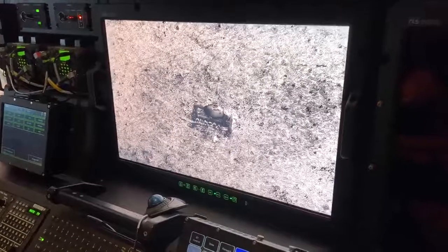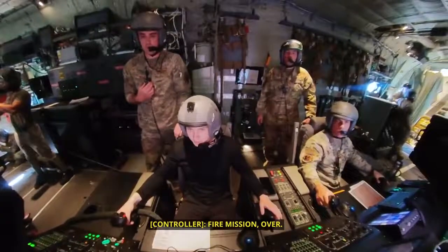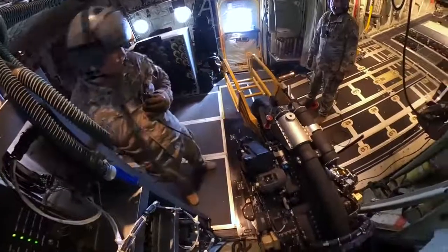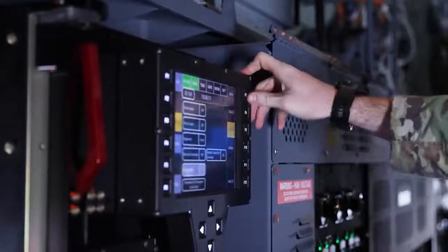This is how things would work in a real-life combat situation with friendly forces on the ground calling in an airstrike. Spectre 61, Lobo 29, fire mission, over. That first piece of comms is from the simulated controller on the ground who is calling in the initial request for an airstrike.